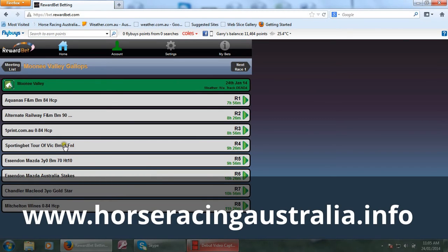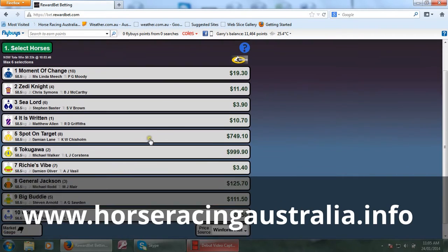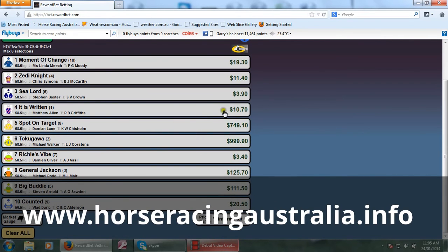And let's just have a look at this one, race 4. Now, we won't have a look at race 4. We might have a look at, say, this one. Okie doke. In this race, you can see that we have Sea Lord at $3.90, Richie's Vibe at $3.40, $10 for Ridley's Written, $11.40 for Zed-Eye Knight, and so on. Now, let's do a comparison.